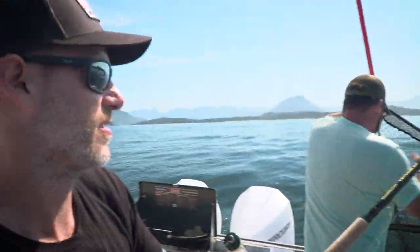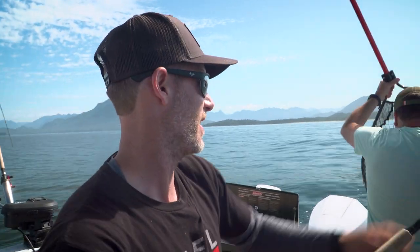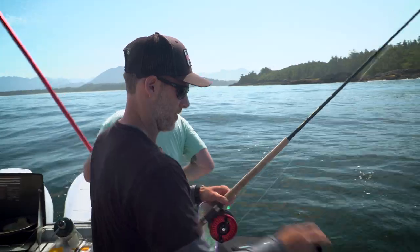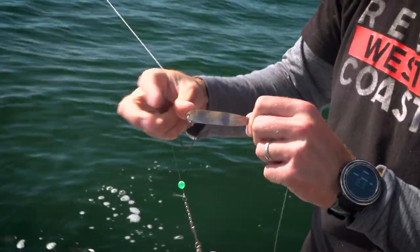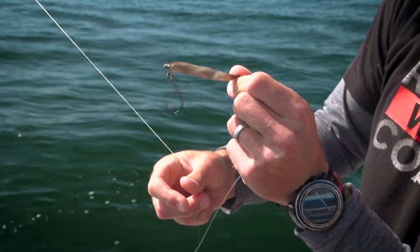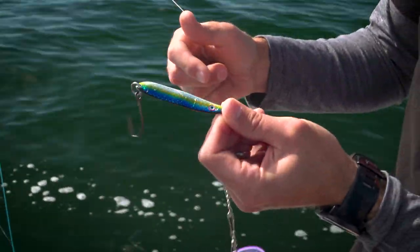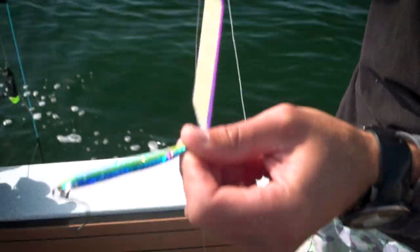He might be a keeper. That's a nice fish, Brennan. Yeah, it was a good fight. Great fight. That was fun. He bent that on the bite there, and you can see his teeth marks in there. This thing's been money for us.